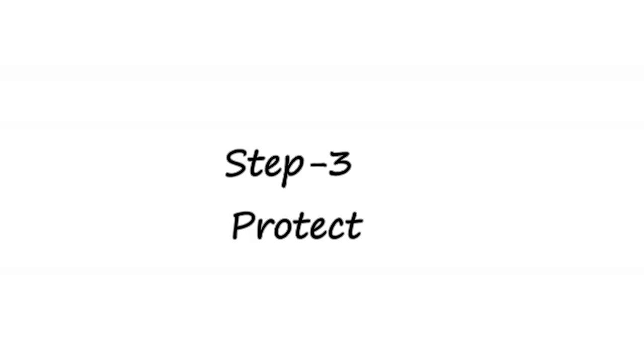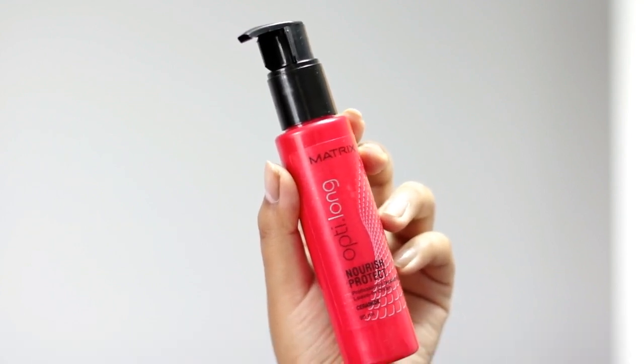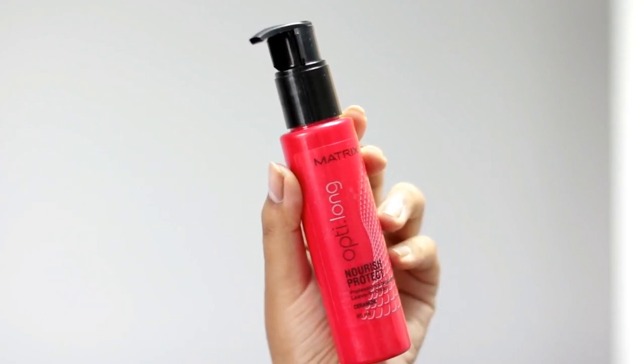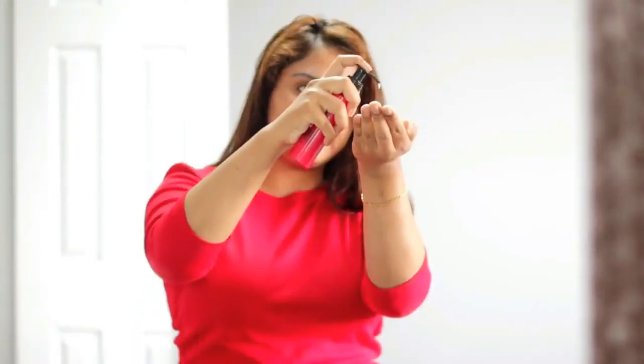Step number 3 is protect using Professional Nourishing Leave-In Cream. It gives 3 times more protection from split end damage. This is my ultimate solution for hair breakage and split end damage. To use this, take a pump or 2 of this leave-in cream on your palm and apply on towel dried hair.